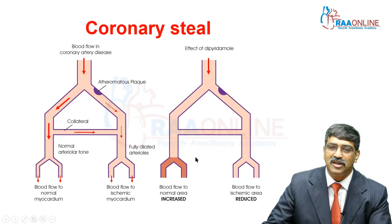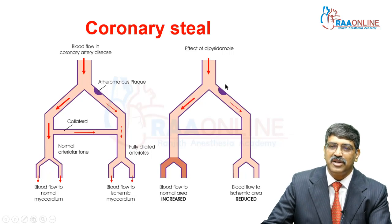So it vasodilates both. So what happens if you give a vasodilator? The normal coronary artery will dilate more and increase the blood supply to the normal part, and the ischemic part blood supply comes down. Here you can see, by giving a vasodilator, your ischemic supply is altered and your normal blood supply is increased. The collateral vasodilatation is much lesser than the normal vasodilatation.